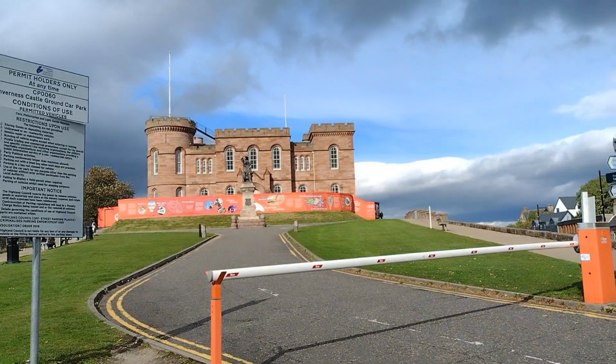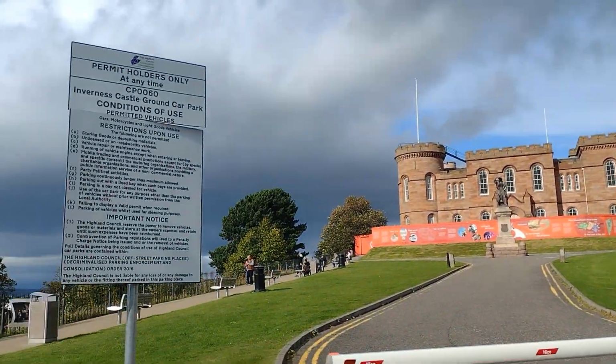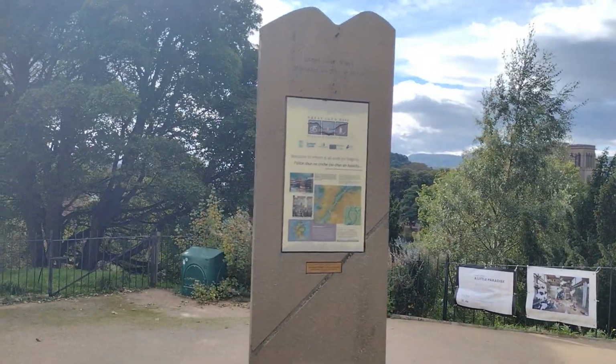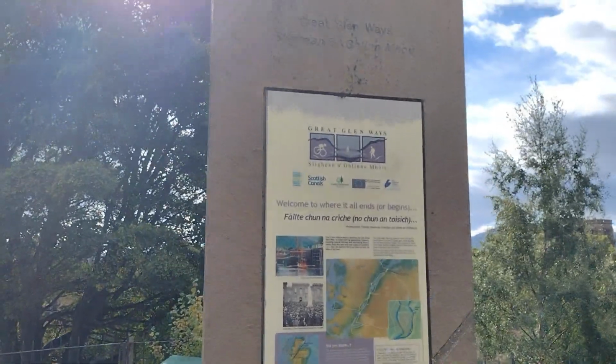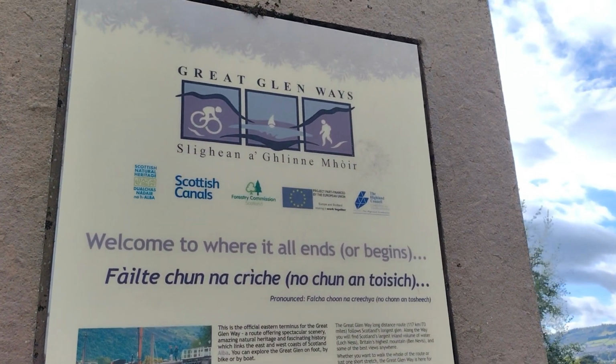Here we are, Inverness Castle. I can't believe I've done it. I've made it to the end of the Great Glen Way.